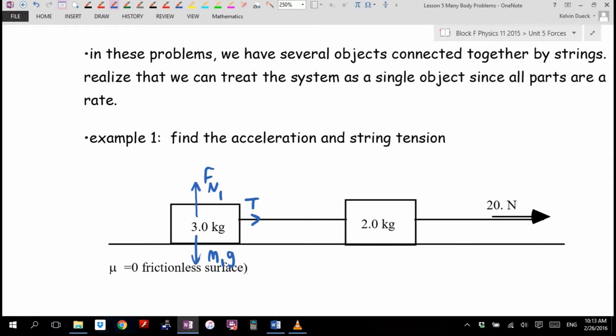Cool. What are the forces acting on mass 2? Get the obvious one. I'm going to call that M2G. What else? I'm going to call that normal force number 2. And I don't see any vertical forces, so the normal force and gravity are identical, right? They're canceling each other out.